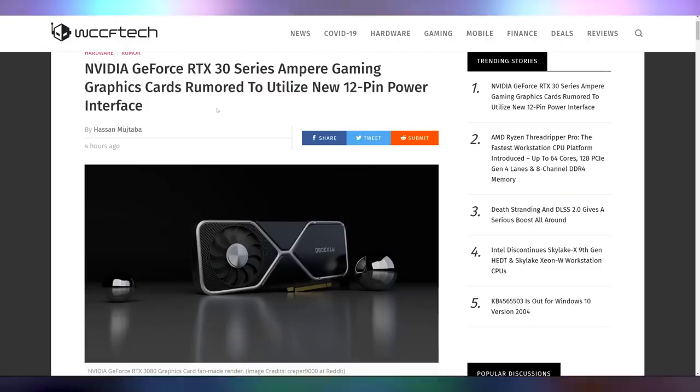And now we have to discuss the RTX 30 series, because not only is Nvidia going with this weird Founders Edition design, or at least we think they are based on images that have been leaked, and not only are they going with the design, they're also going with the peculiar PCB shape that looks like a Pac-Man eating thing. Well, now, apparently, according to a new report, they're also going to be introducing a brand new power connector to these GPUs because they require so much gosh dang juice to run them.